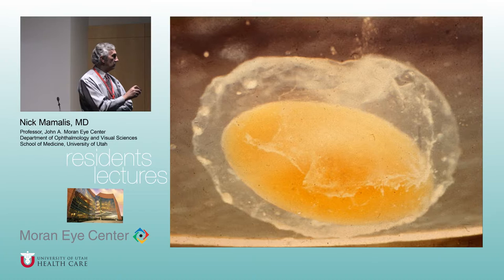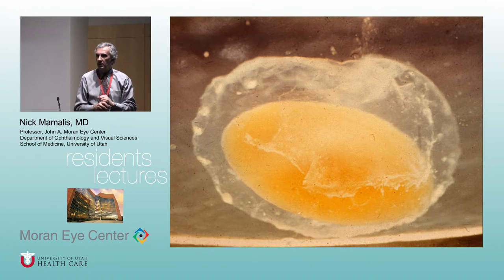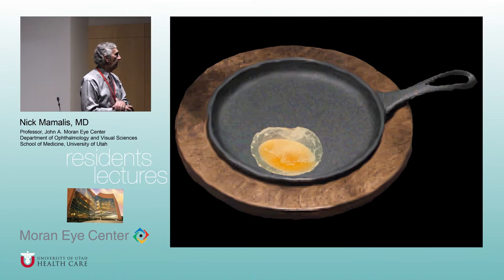Exactly. So this is an example where the cortex completely liquefies, and so it's basically just a bag of liquid. And then what happens is that dense nucleus in the center drops down, and so you'll see that nucleus will be sinking down, and instead of the capsule being really tense, like you see in an intumescent white cataract, you'll actually see little wrinkles in the cataract because as that liquid leaks out, the cataract actually shrinks a little bit in the capsular bag. And as Renee said, it's got the sunny side up look to it. So this is the Morgagnian sunny side up cataract.